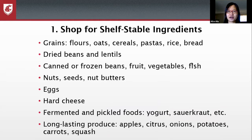The first one is really when you're at the grocery store. The next time you go to the grocery store, think about some things you may want to just stock up on for the next couple of weeks so that you won't have to go back to the store again. A lot of these things are going to be shelf stable. It doesn't necessarily mean you have to buy all shelf stable stuff, but really focus on some of these items so that you have them for later on in the next couple of weeks.